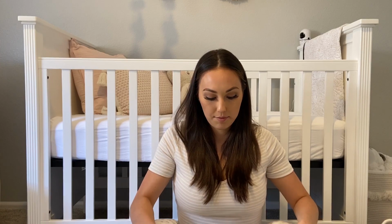I just pick her out of the bassinet, and then I put this around me, and then I nurse her, and it gives me that extra support at night. And I just feed her in bed. I just lay up against our headboard and feed her and then put her back in. So this is definitely really nice for at nighttime.